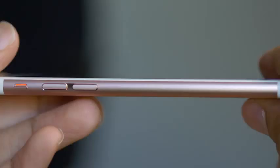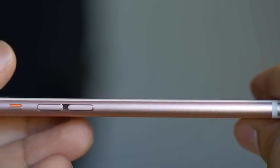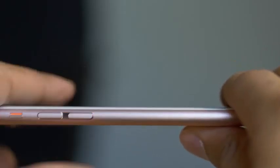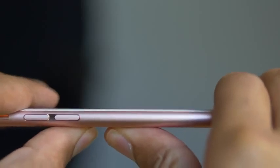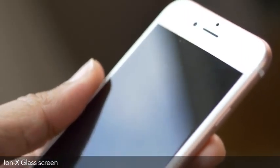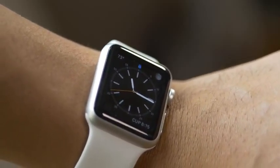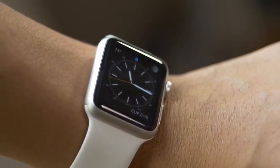Now, unless you were living under a rock last year, you heard about bendgate, where if you apply too much pressure at the wrong pressure points, then your iPhone would actually bend. Apple has remedied this by using 7000 series aluminum, and it's extra tough. Now, another thing to toughen up your iPhone is the inclusion of Ion X glass for the screen. This is the same glass used in the Apple Watch, and as a result, it makes your screen stronger and more durable.